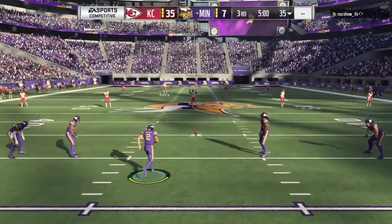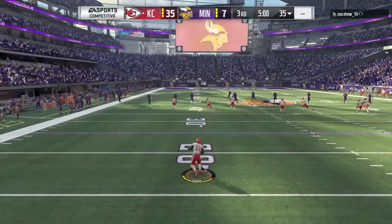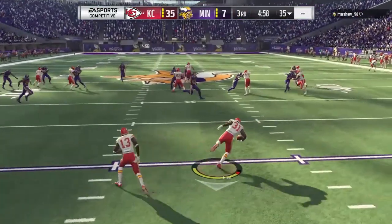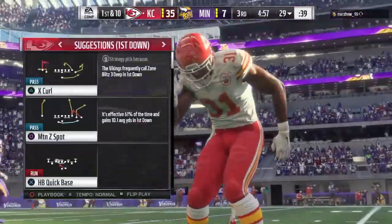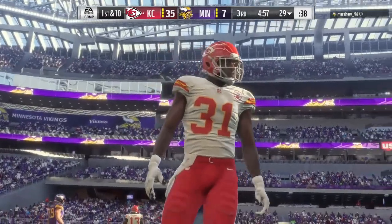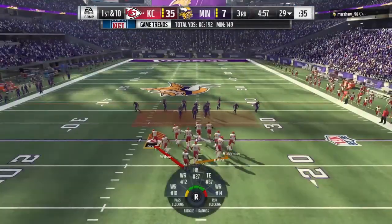Both teams appear ready for the fight ahead, and we resume action here in quarter number 3. Akeem Hunt now to return. Here comes the Chiefs offensive unit as they'll have it to begin quarter number 3. They built a good first half lead. Now they have a chance to add on to it.